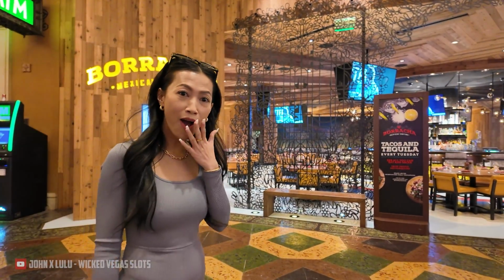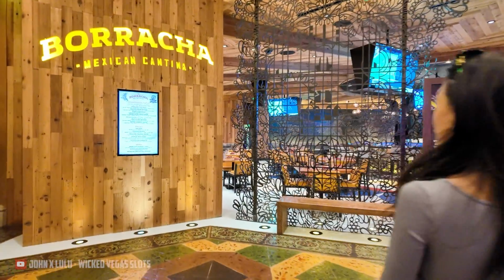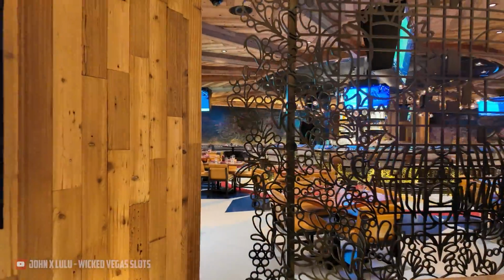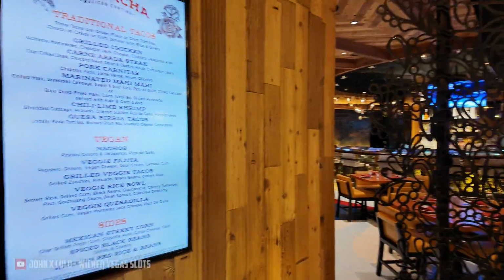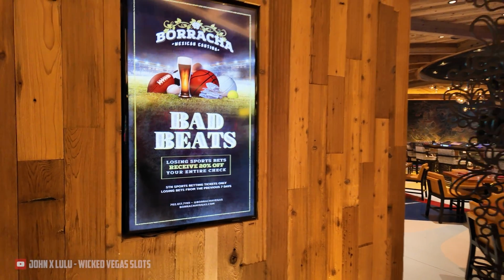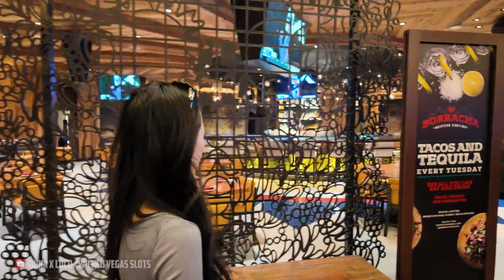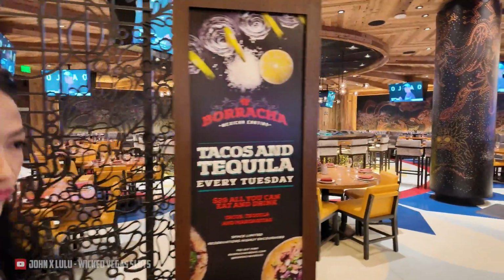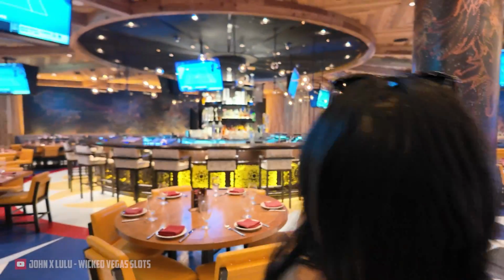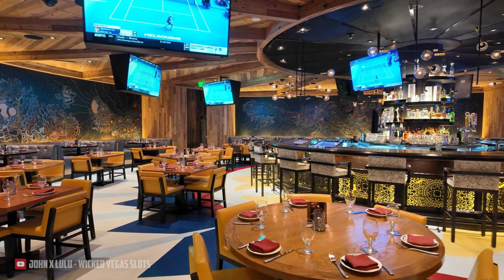Borracha. Looks like a cantina. Mexican food. Either it's not open yet or nobody's hungry. All right, this will give you a sense of what they got here. That's pretty typical Mexicano. It's nice though, huh? Really nicely designed. I love the way they did the patterns around everything. Very nice.